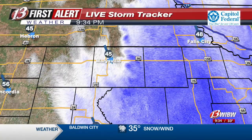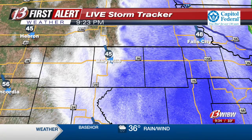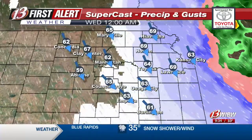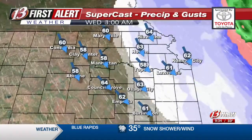All right, let's go ahead and check out the weather graphics here. I want to show you the computer models as well, as we're expecting to see the snow continuing for the next several hours here across northeast Kansas. It will start to let up by the time the sun comes up tomorrow morning, but still by midnight we're snowing in Topeka, Holton, Hiawatha. By midnight, Marysville's probably done with accumulating snow.